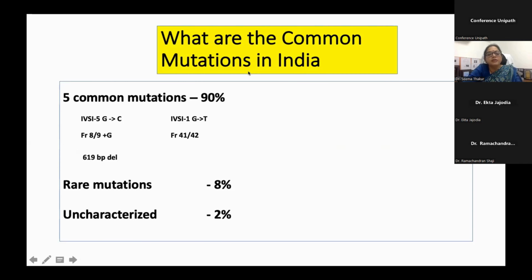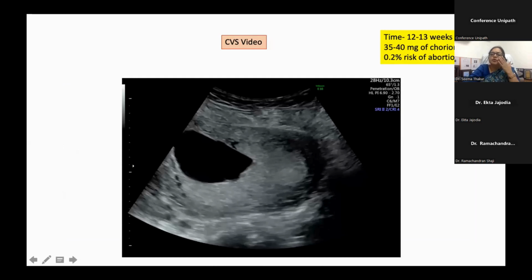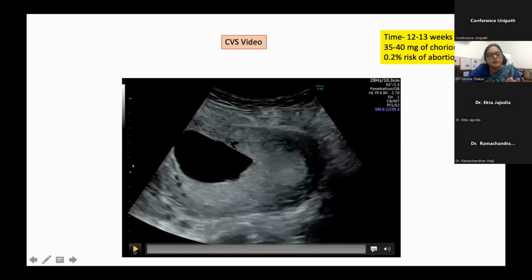There are 5 common mutations in India: IVS1-5 G>C, IVS1-1 G>T, frameshift 8/9, the 619 base pair deletion, and frameshift 41/42. Rare mutations are about 8% and maybe 2% are uncharacterized. We perform CVS at around 11 to 12 weeks, and for the CVS procedure, we require about 35 to 40 milligrams of tissue, and we quote a procedure-related risk of abortion of about 0.2 to 2%.